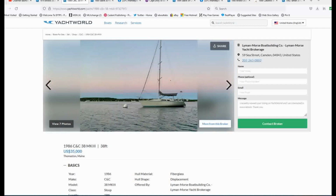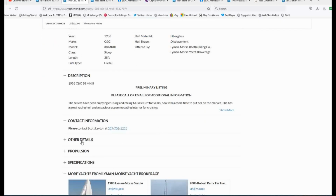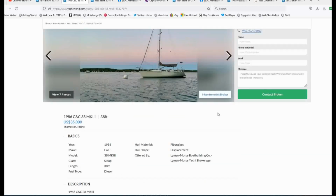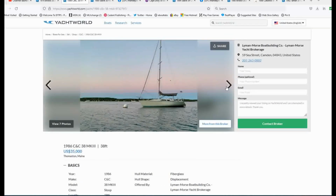It's got the modern looks to it. You know, the late 80s classic plastics. It's got radar. And let's see if it tells us anything about the propulsion. It's a Yanmar 30 horsepower. The Yanmars are great engines, direct drive. You know, parts are a dime a dozen for these, so easy to work on. And this just came on the market. At that price, you can't beat it. That is a solid, solid boat.